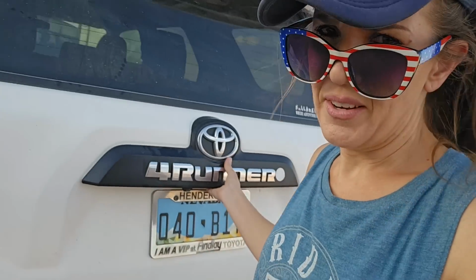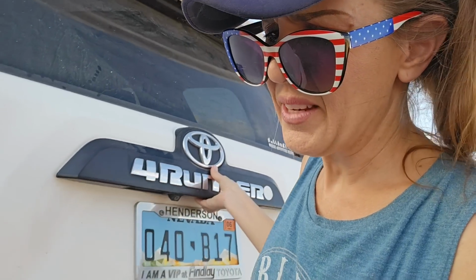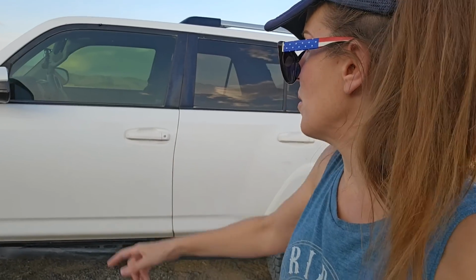Aside from that, really the only other issue I've been having is the tailgate latch itself is, I don't know, sometimes it takes a minute to close it and open it. And I think it probably just has a lot of dust in it too. Well, let's just face it. I do a lot of off-roading, which means there's a lot of dust in all these components.